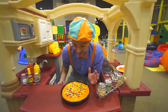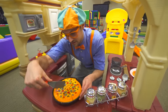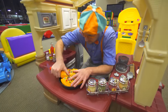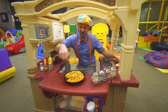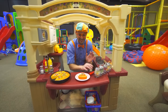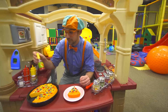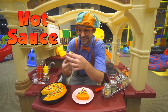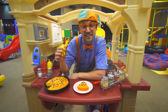That looks so tasty! All right, let's take the spatula and cut the pizza out. Ooh, look at that piece of pizza for you. All right, perfect. There you go. Oh, it's so hot. Just came out of the oven. Ooh, to make it even hotter, we should put some hot sauce on it. Oh, but before we put some hot sauce, let's try it out.